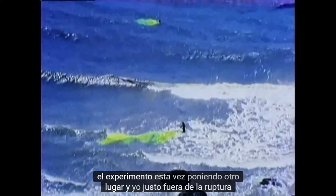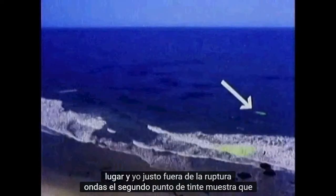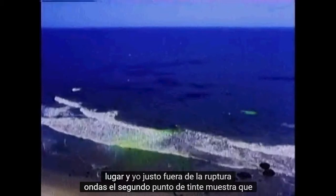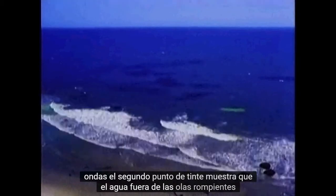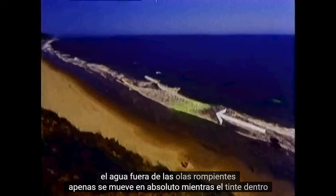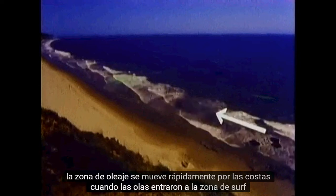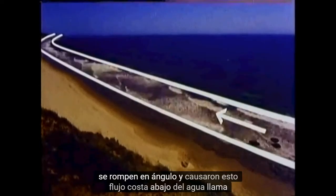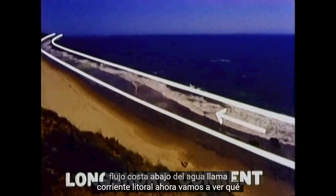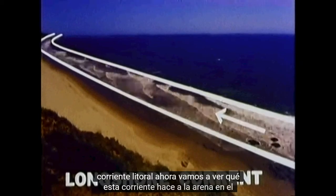Now we'll repeat the experiment, this time putting another spot of dye just outside the breaking waves. The second spot of dye shows that the water outside the breaking waves hardly moves at all, while the dye within the surf zone moves rapidly down coast. When the waves enter the surf zone, they break at an angle and cause this down coast flow of water called a longshore current. Now let's see what this current does to the sand in the surf zone.